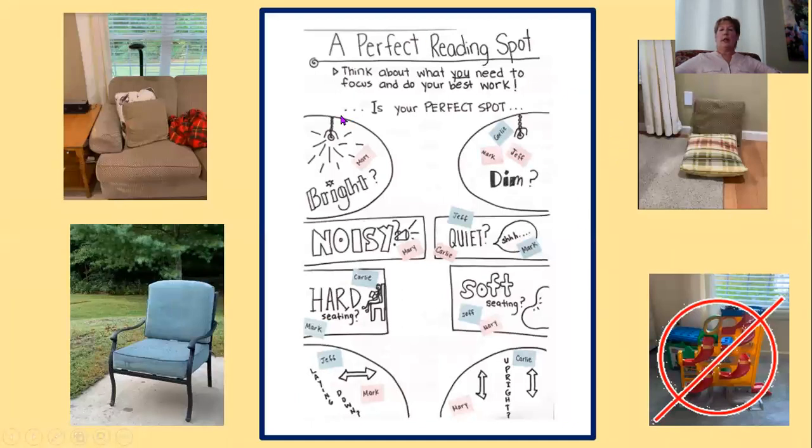Let's look at this little chart here. And I put this up to kind of help you find your place today in your home. So I want you to think that when you have to do a really big job and you have to do a lot of thinking, where is the best place for you to do that so that you can really put your mind on your job? Now, everybody's different. So what's my perfect spot for my house and for me to read might be completely different for you, but I'm going to give you some ideas.